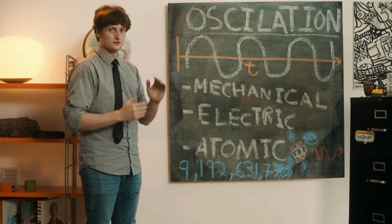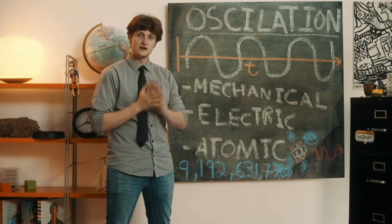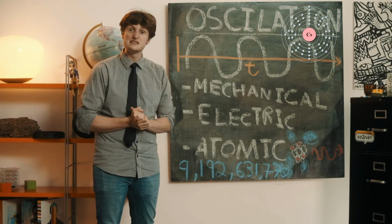9,192,631,770 cycles of hyperfine transmission. So that is a lot. That is a lot of cycles from cesium-133.